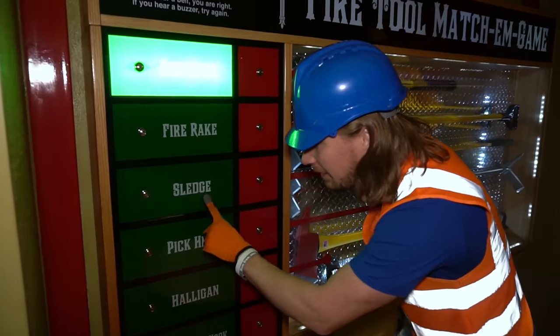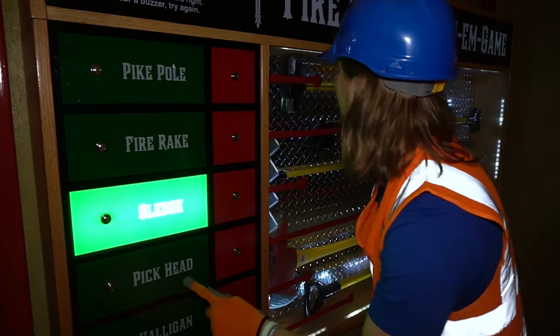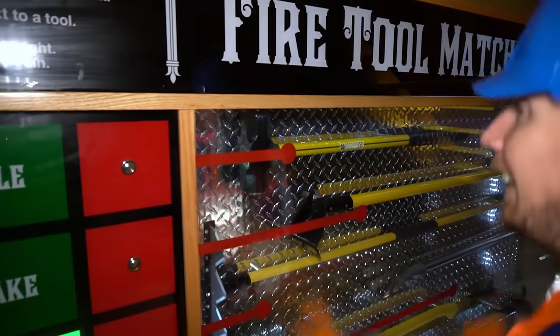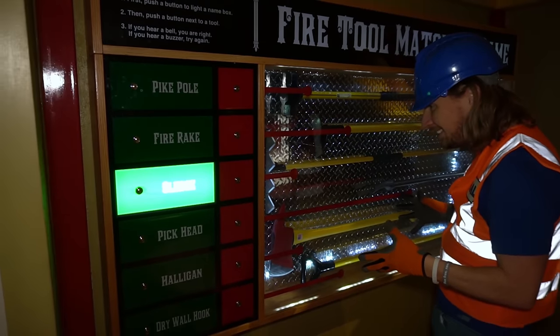Oh, let's see. Oh, they've got a sledgehammer. Oh, isn't that cool? Oh, I think I know which one that is. Let's see. Oh, yeah, right here. Oh, let's push that button. Yeah, that's right. That's amazing. Oh, there are some really interesting things in here.